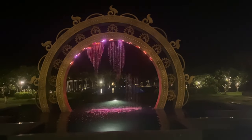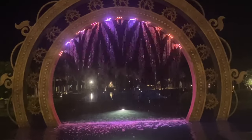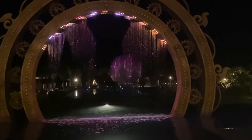During our dinner, we got lucky enough to have a seat right by this ring with the water show. Amazing what they can do with water. They can write words and put hearts.